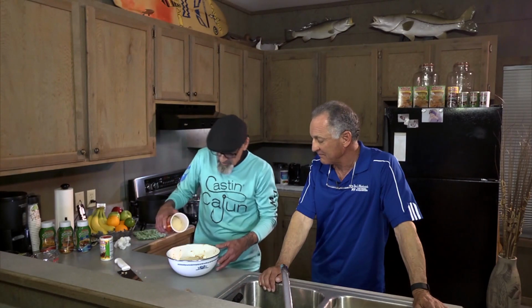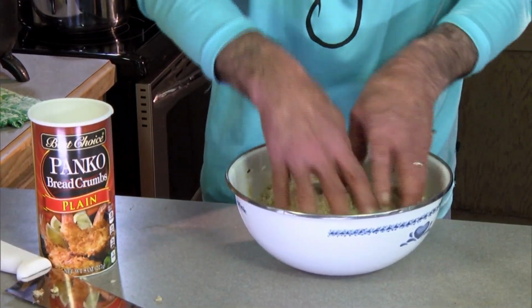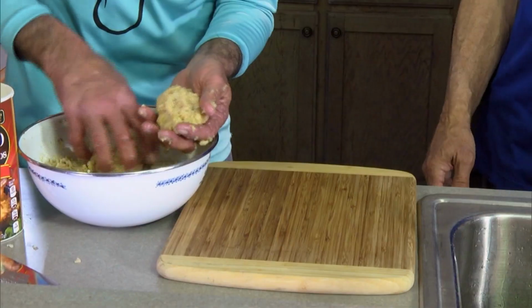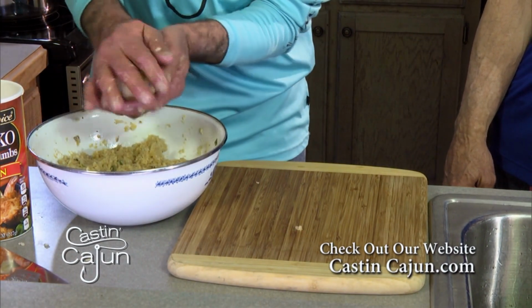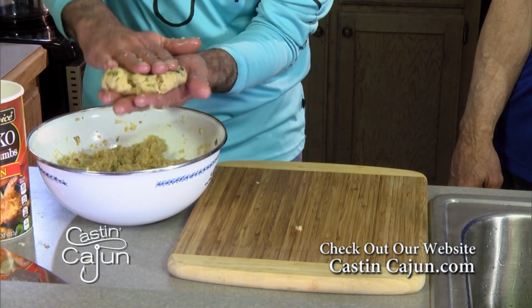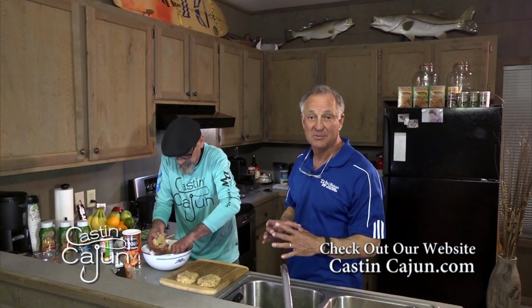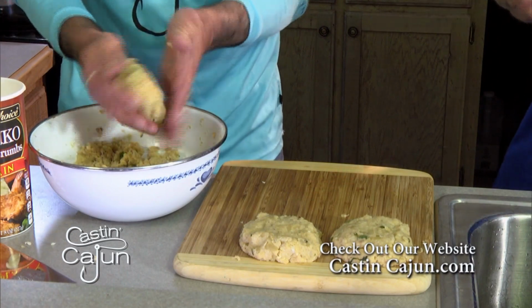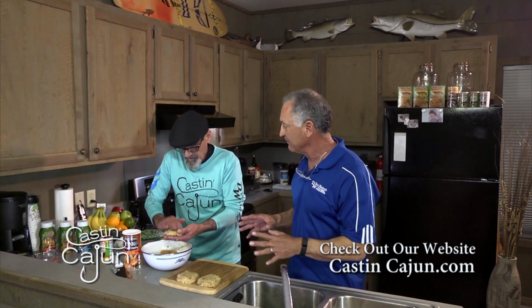All right, now we're gonna add the breadcrumbs to it. Mix it all up. Make them sort of like a meatball. Then once you put them in the freezer, let them freeze up hard. Just take them out. Barry, you like to put yours in the refrigerator and let them thaw out a little bit? Thaw out a little bit, yeah.